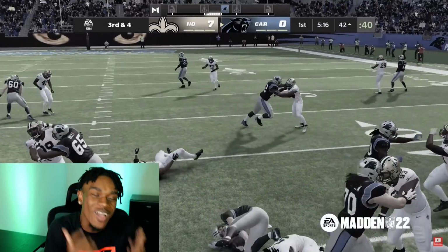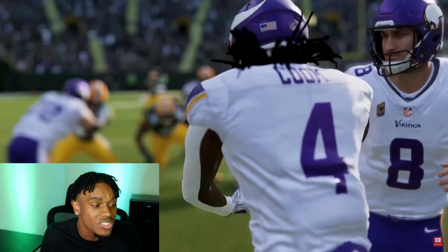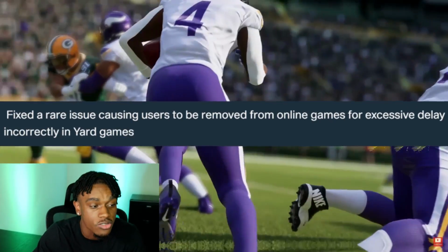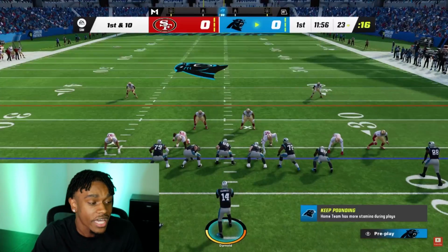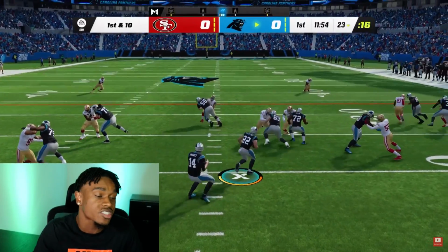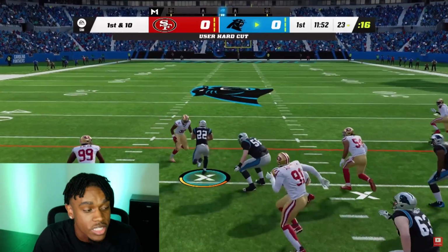And now let's hop into The Yard side of things. I know a lot of you guys do play, and I'm telling you right now, there's a lot of stuff to talk about. So it says right here, The Yard updates: fix the rare issue causing users to be removed from online games for excessive delay incorrectly in Yard games. This is a huge dub. I know a lot of you guys have been running into this, and this honestly should fix a lot of just getting kicked out of the game and lagging out for no reason. So this is a huge dub.